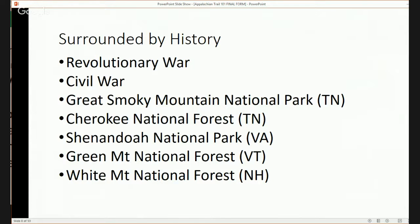There is Revolutionary War history, a lot of Civil War history along the trail, and you also pass through great national parks and national forests: the Great Smoky Mountain National Park, the Cherokee National Forest, Shenandoah National Park, and on and on. There are state lands and federal lands that are just absolutely beautiful. So history and nature.